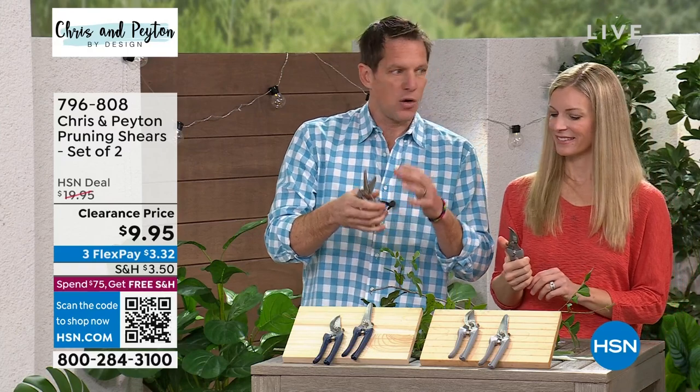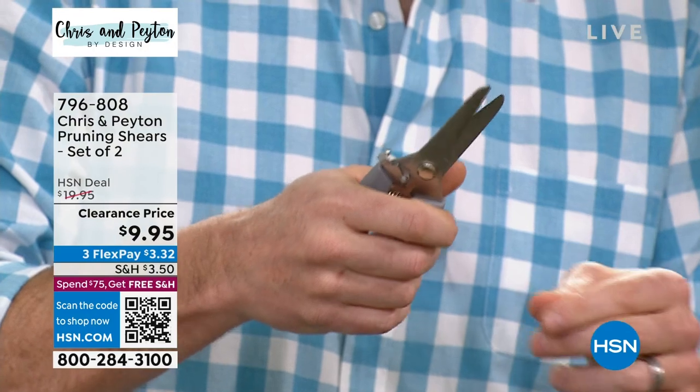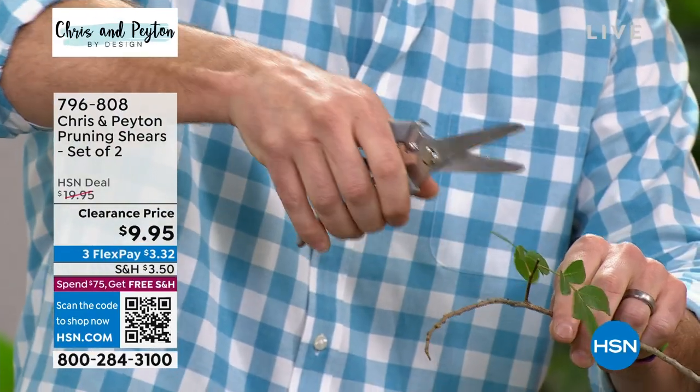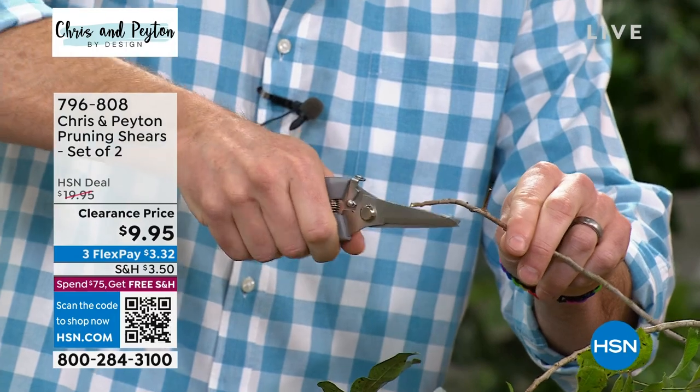But these are very sharp, because when you prune something, you want to make sure that your pruners are very, very sharp, so that it won't cause disease in the plants. So you're not tearing. Exactly. With these, when you make a cut, it's a clean cut. It's nice and smooth, and that's better for the plant. For sure. So you're cutting like that.